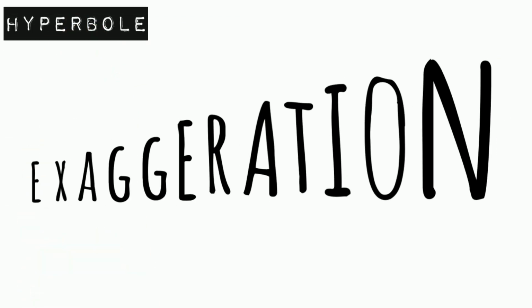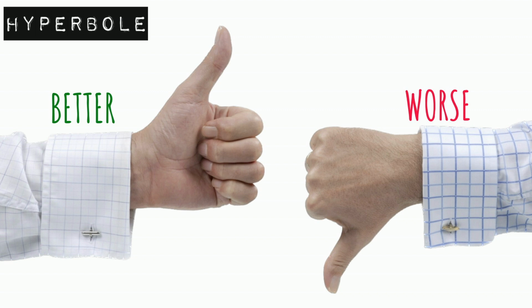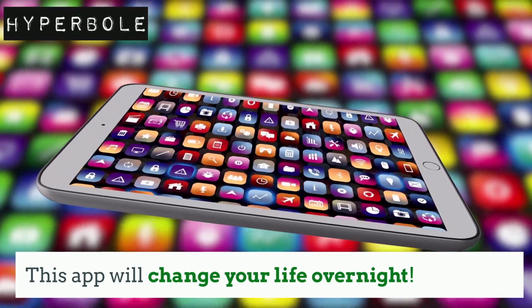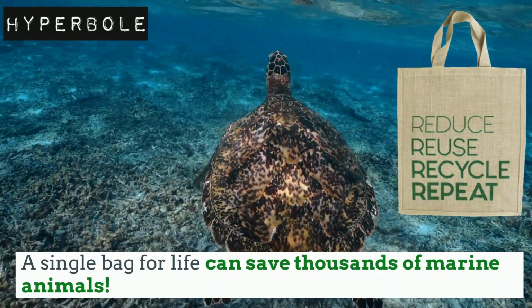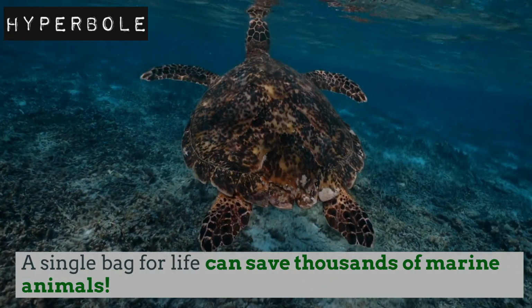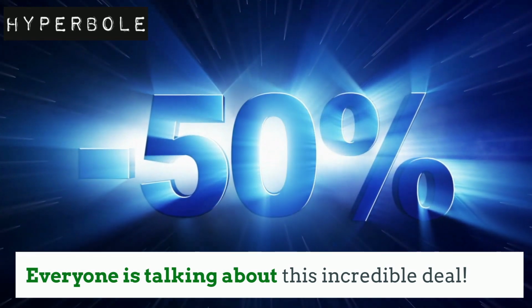Hyperbole is the deliberate use of exaggeration to make a point. You basically make something seem a lot better or a lot worse than it actually is. Look at these examples. This app will change your life overnight. A single bag for life can save thousands of marine animals. Everyone is talking about this incredible deal.